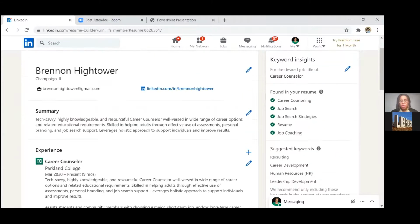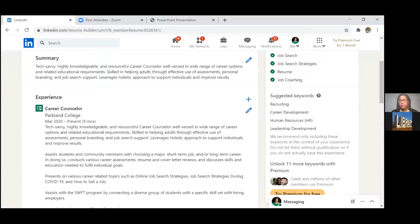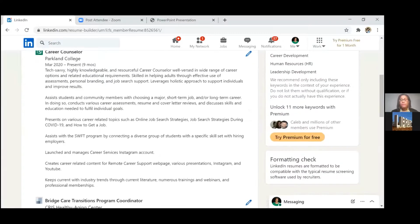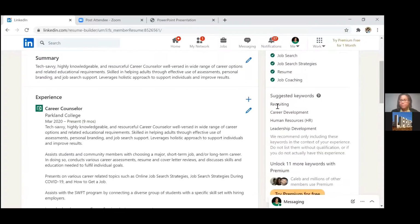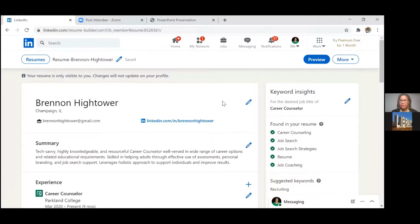These suggested keywords and keywords are using the free version. If you want to use the premium, you have the ability to have 11 more keywords unlocked. I personally don't feel like I need to do that, so I don't have the premium. But if you really want to use all the keywords and some of the features, then you can definitely try premium. Okay, so that is about it for the resume builder.